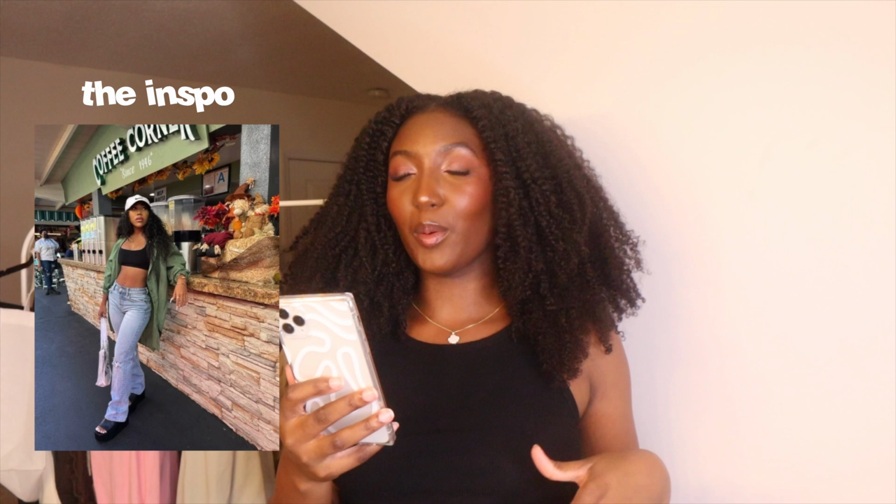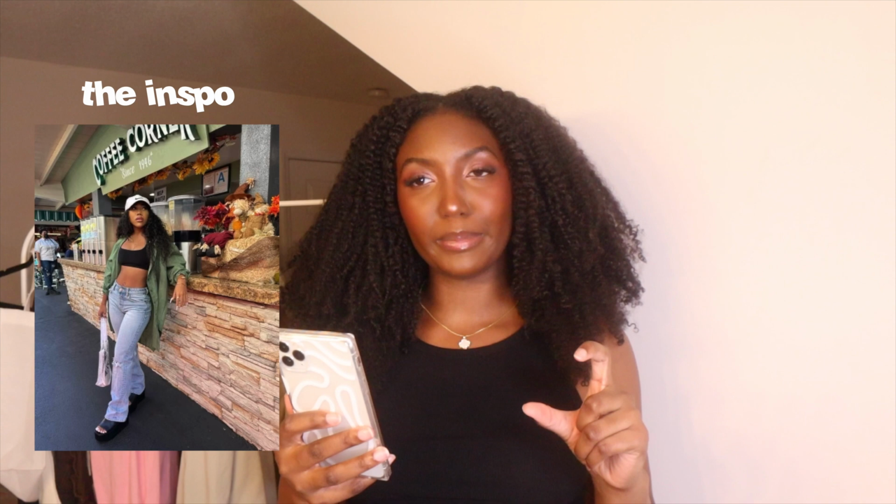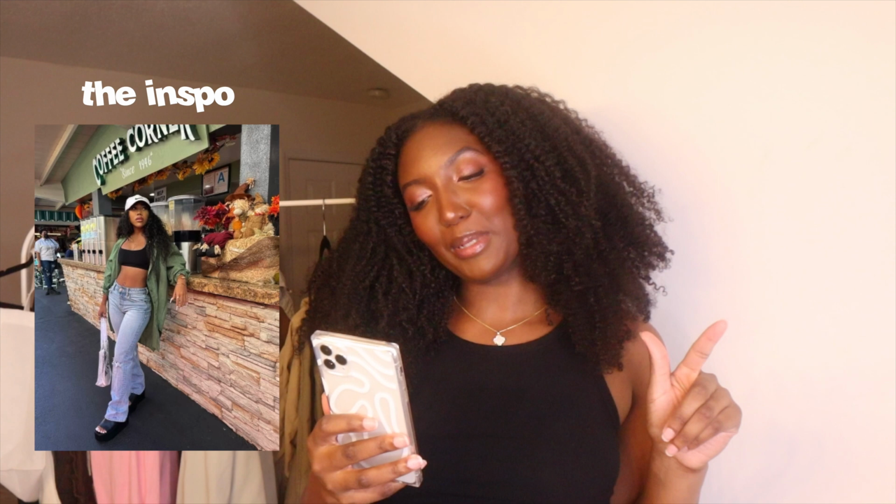This one is very cute. It's a little bit out of my comfort zone because I normally don't show that much skin, and not because of modesty or anything like that, but just because I'm a little chubby. I don't really like my chubs to be out that much, for real. So I don't be showing that much stomach. She looks real cute in this picture.